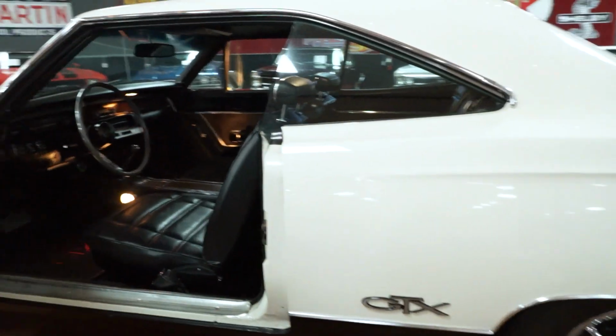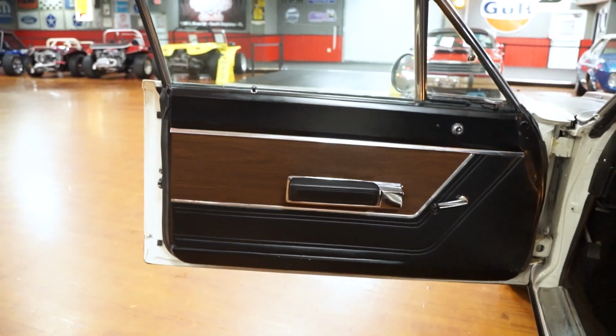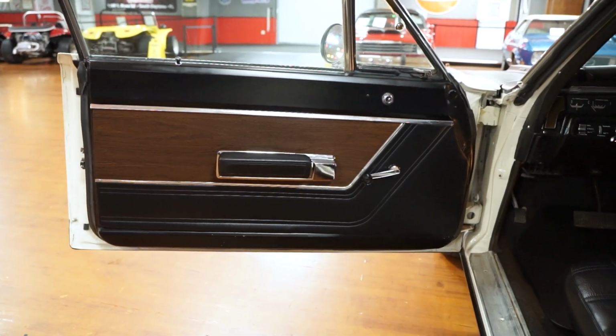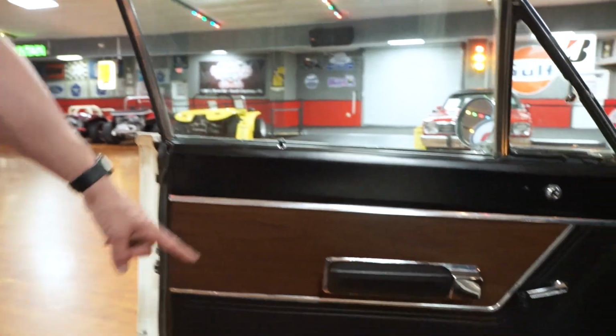Let's take a look inside the car. Door panel, driver's side, top is metal. Metal's in good shape, not pitted, not rusted, paint's not worn off or flaking off, chipping off, anything like that. Wood grain in the center of the door itself is in great condition. Same thing with the armrest.